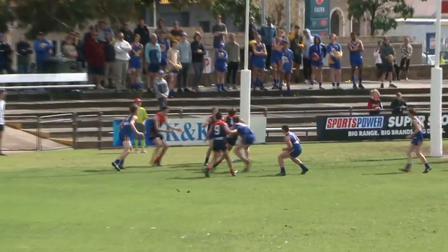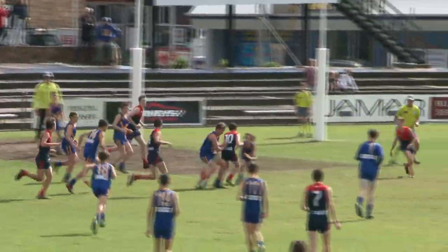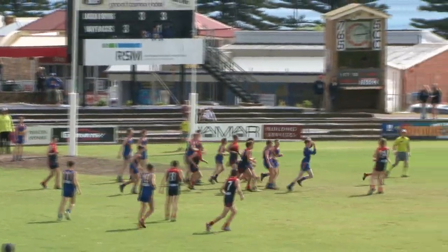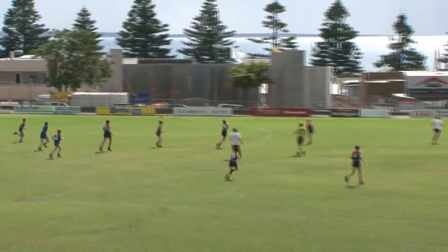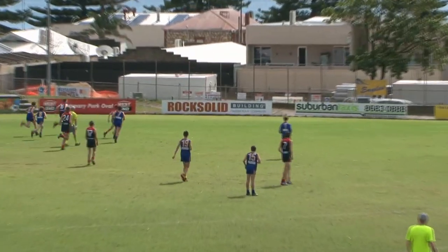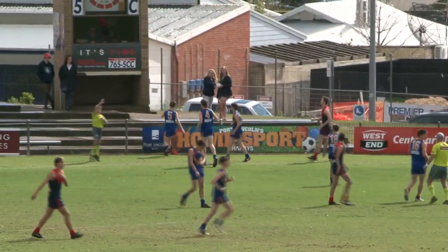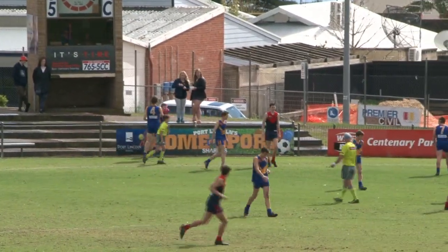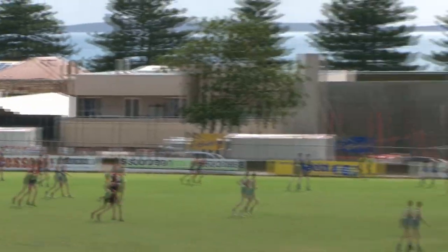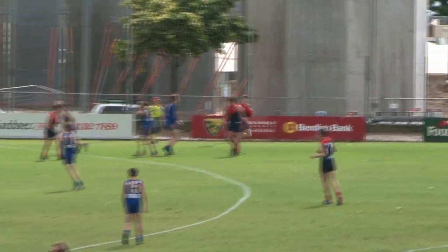Knocked back in. Bo Baldwin down there. Handballs the ball out. Another handball out. Mullins pushed off the ball. A quick kick out, marked by Crowley. Crowley looks up, ball drops short, and that'll be out of bounds. And should be a kick to Lincoln South to ease some pressure. Long kick to half back. Nice grab there by Mullins.